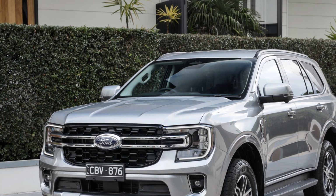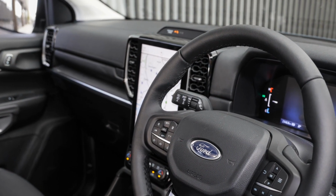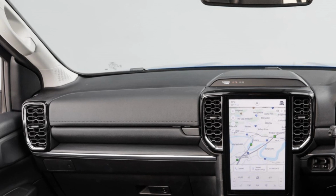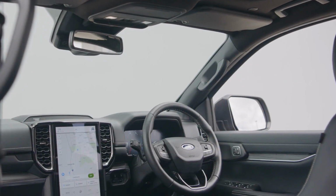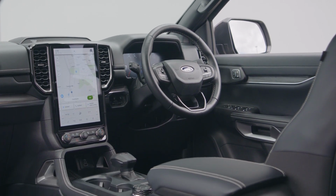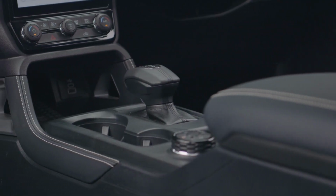New Zealand's getting three variants of the new Everest. The Trend, which is essentially the base model, the Sport and the Platinum, with the Sport and Platinum offering a 3-litre V6 turbo engine with 184 kilowatts and 600 newton metres, and the Trend being a 2-litre bi-turbo diesel with 154 kilowatts and 500 newton metres. Inside, they all come with a 12-inch infotainment screen and either an 8 or a 12-inch instrument cluster, obviously the 12-inch being on the Platinum, and a spacious cabin that will comfortably seat 7.